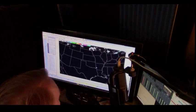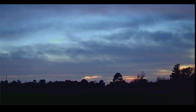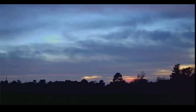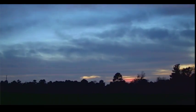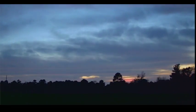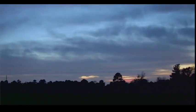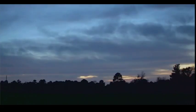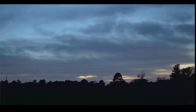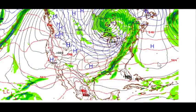Good evening, everybody. We're back for another edition of Meteorology Lab, and this is what the scene looked like yesterday. If I showed you today's footage, it would just look like a bunch of grayness. We've actually got cloudy skies here, and north winds. That front has come through, and the charts are looking like this.